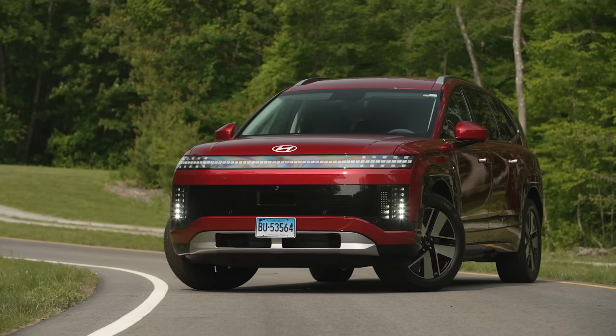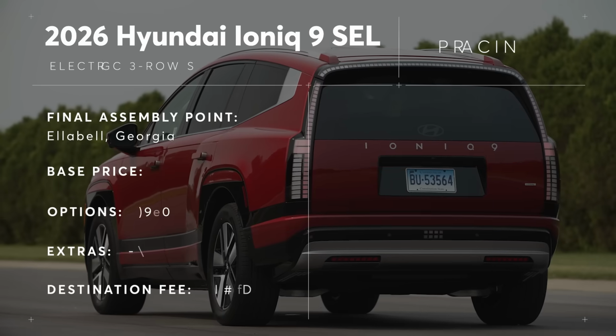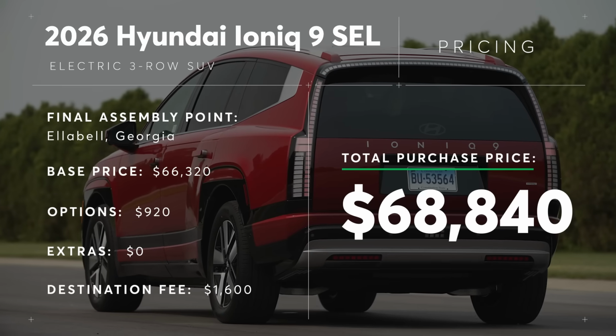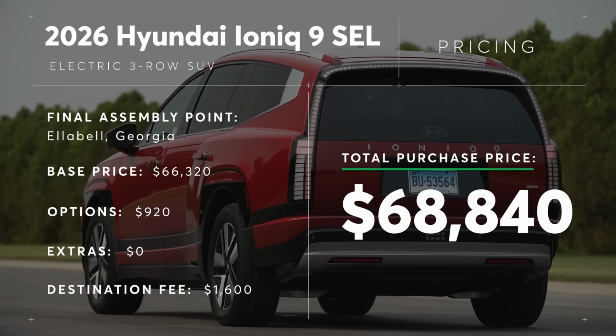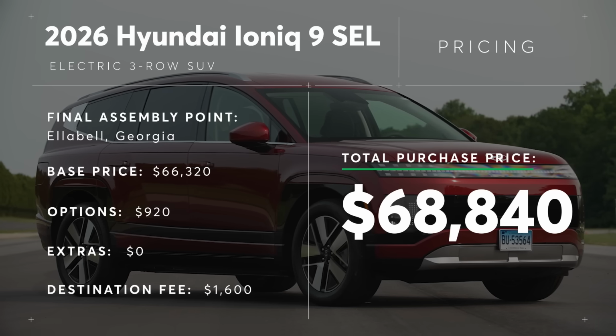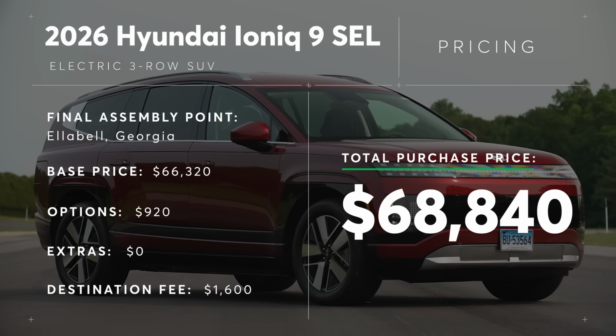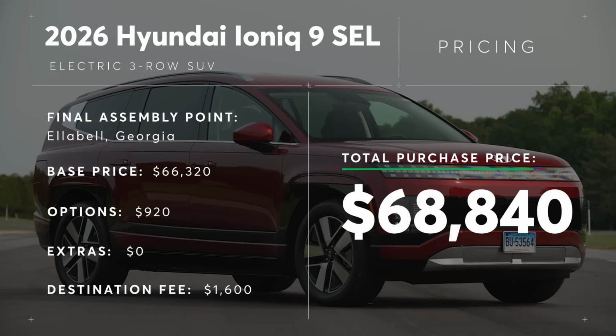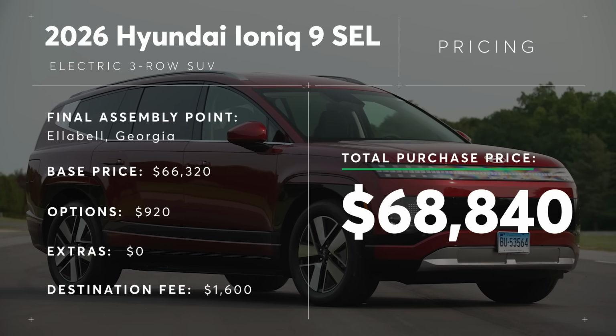comprehensive compare tool. For our test program, we bought a 2026 Hyundai Ioniq 9 SEL. It has a $66,320 MSRP, to which we added $920 of options. With the $1,600 destination fee, the total cost was $68,840. The final assembly point for the Ioniq 9 is Ellabelle, Georgia.